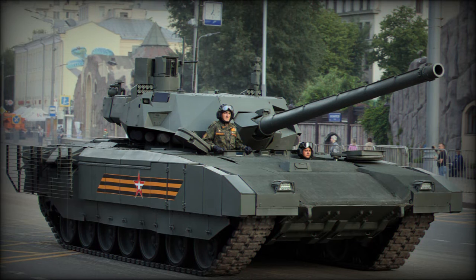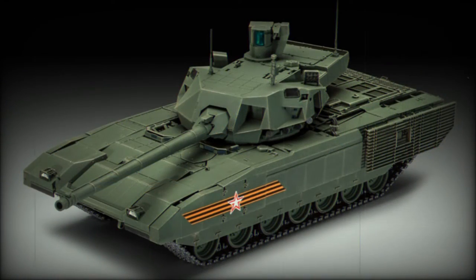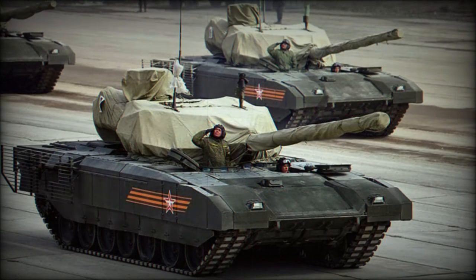Externally, the T-14's design makes extensive use of angled surfaces, particularly at the turret. The hull sports a very shallow, nearly horizontal glacis plate, while the upper track sections are covered over in thick side skirt armor. With the crew held in an armored capsule at the front of the hull, separated from the ammunition in the event of a blast, the central section is reserved for the turret and leaves the rear of the hull to house the diesel engine installation.